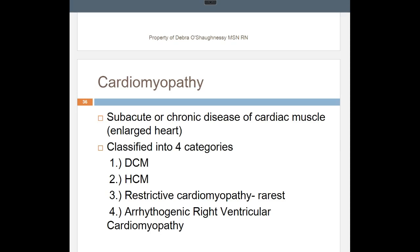I'm not going to ask you anything regarding these on the test. I just want you to know that there are different types of cardiomyopathy, and you might see this on a physician's progress notes, or maybe as a final reading of an echocardiogram or something like that. But I just want you to know that these diseases of the heart muscle exist, and that we can classify them into 4 different categories. Okay.